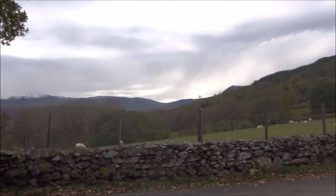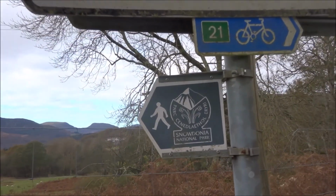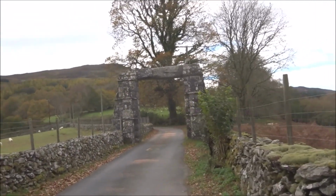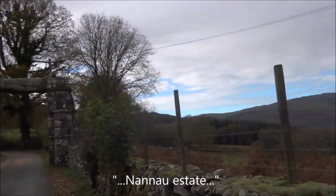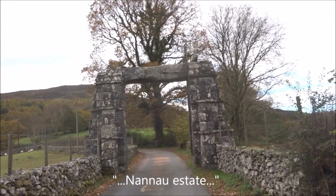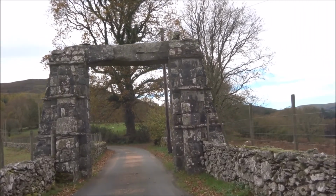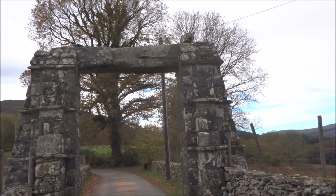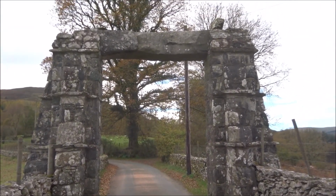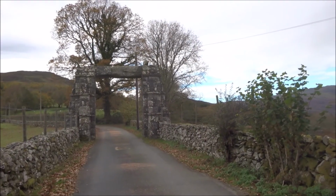Now here's an interesting feature here, some kind of a walking route there. This whole area was part of the Nanu estate, I don't know how to pronounce it, a feudal estate. And there's an interesting structure. This was an entrance, I think, to the estate, and they constructed a kind of arch. But I'll come back that way.